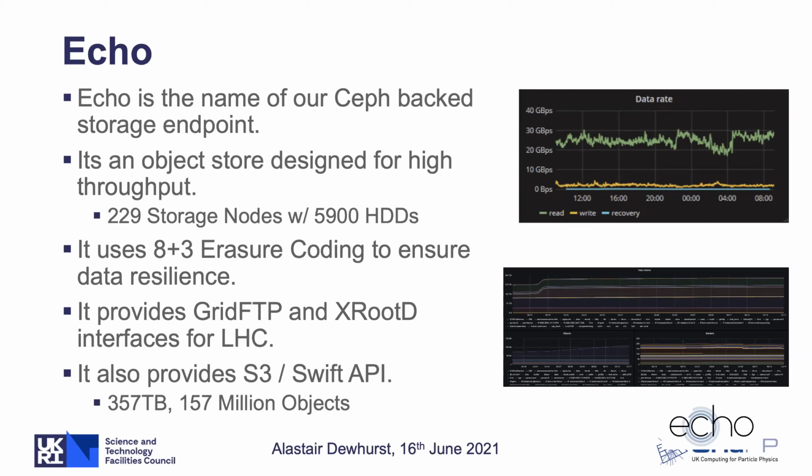So for the LHC, we have more bespoke APIs or protocols. So there's Grid FTP, which some people may be familiar with, the Globus protocol, but that's being phased out by the WLCG, and we'll be replacing it almost entirely with XRD and the WebDAV protocols as well. Having said that, one of the things that Echo does and Ceph provides is an S3 and Swift API, and this is a huge growth area because most people who are not the LHC that wish to use an object store are perfectly happy to use the industry standard. They want to build on things like that.